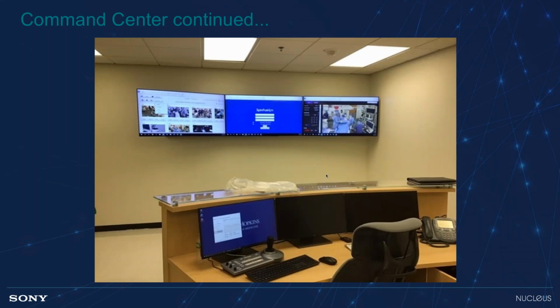Here's an example of one we did not too long ago. You've got your eye-in-the-sky room view on the left, your electronic health record in the middle, and then drill down to the patient view on the right. And down here at the desk, we have a real-time telemetry monitoring.